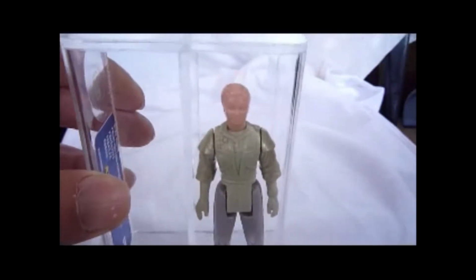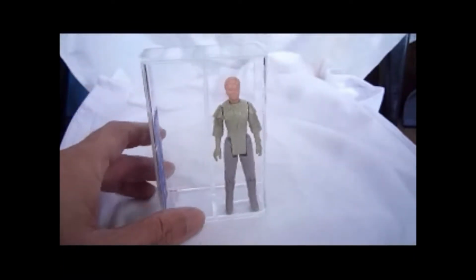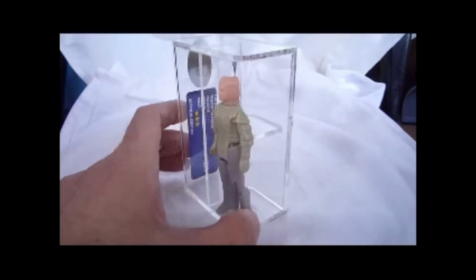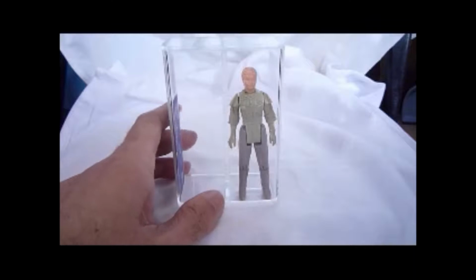So there you are, your Leia prototype, 1984, great figure, very hard to find, and these can go for a lot of money. So Princess Leia 1984. You can see at the shoulder there's quite a large split there. So this is probably just sonic welded together. Great figure though. Great piece of history there.